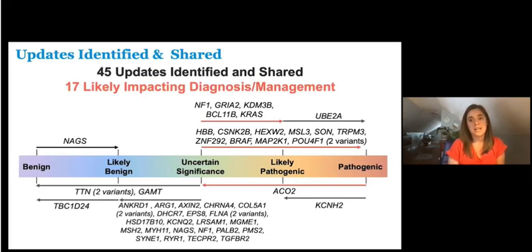In total, Genome Connect has provided 45 updates back to participants to date. They're outlined here on this slide. 17 such updates fall into that medically significant or potentially medically significant bucket that Heidi had alluded to. So it might impact diagnosis and or management. So ultimately, patient data sharing can enable individuals and families to remain informed about their genetic test results.